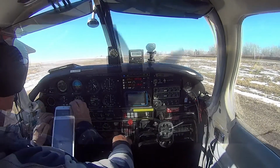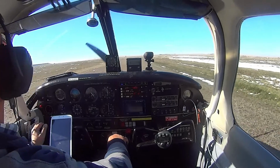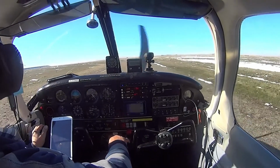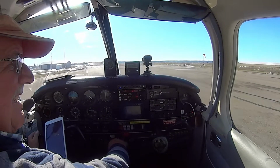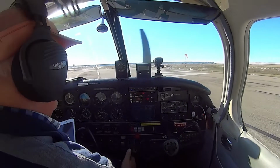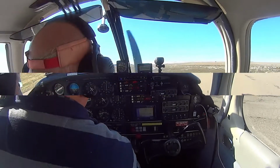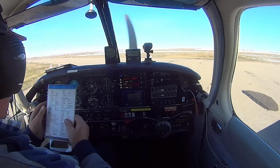Okay, let's take a look at that. We're just taxiing down the taxiway from the hangar to the ramp out there, and we'll do our run-up. As you can see, there's still some snow out here. So we're going to take off on runway 34. It'll be straight out and then a left turn westbound.